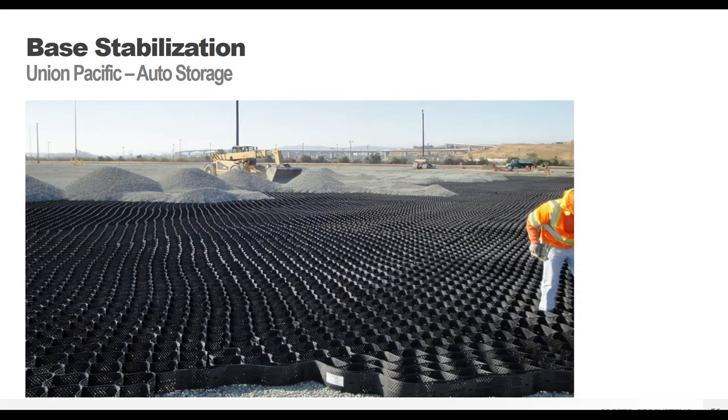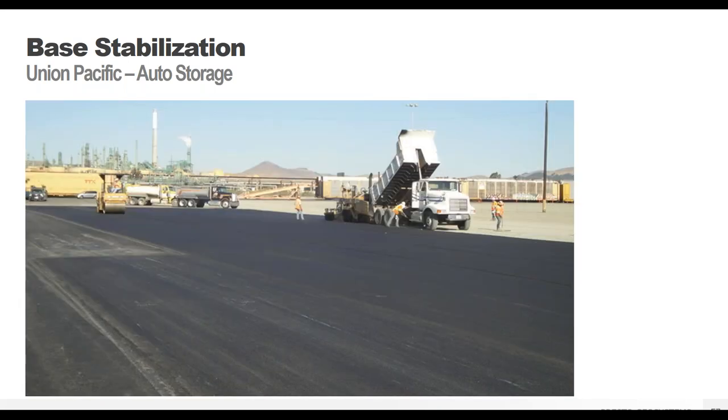Just a closer view of the infill procedure. Once again, the aggregate is just dumped from a truck and pushed into the cells by a bulldozer, even a front loader in this case. So once the cells are filled, you can immediately drive on it, even without compaction. The GEOWEB panels install quickly, so installation of the panels is usually way ahead of the actual infill placement. And like I said, having the GEOWEB doesn't increase the amount of installation time when you're spreading that aggregate. You can see the placement of the 4 inches of asphalt over top of the GEOWEB.